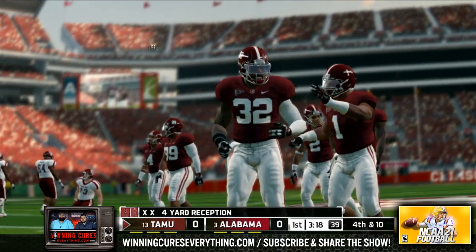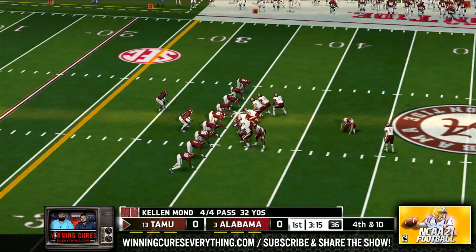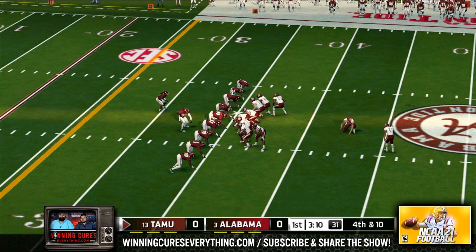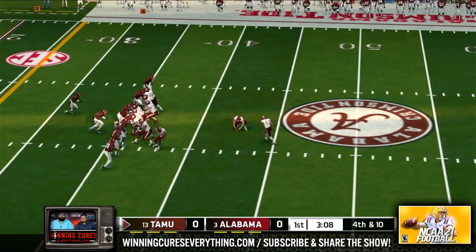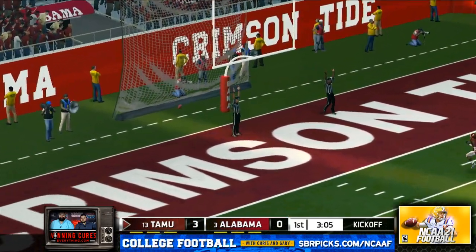Man can't tack on any yardage. Makes the catch, but just not enough for the first. Yeah, they're going to come up a little bit short here. Nice job by the defense of preventing this completion from turning into a first down. Texas A&M could take the lead with this field goal. Kicks away, and he splits the uprights.